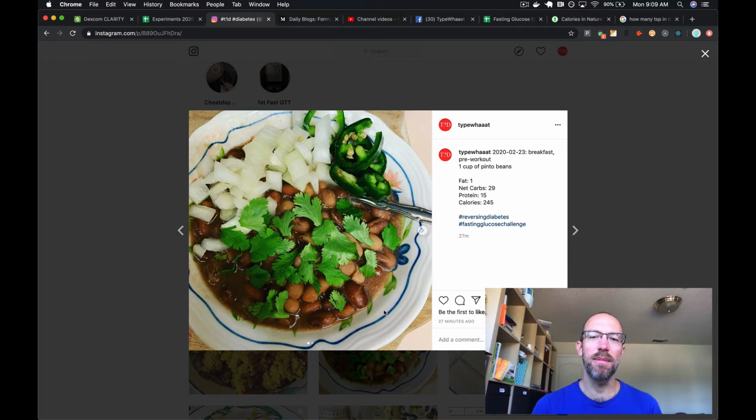And so what I'm doing here is I'm carbing up, if you will, before the run, because I'm going to be able to use the exercise to trigger the GLUT4 to bring the glucose out of my bloodstream, so I can eat a higher carb meal and not need the insulin to counteract it to manage the glucose in the blood. So I was excited for this meal because I really enjoy Mexican food, and this was it. This is 1 cup. It's kind of a full bowl of beans. It's the most beans I probably had at one sitting without insulin.